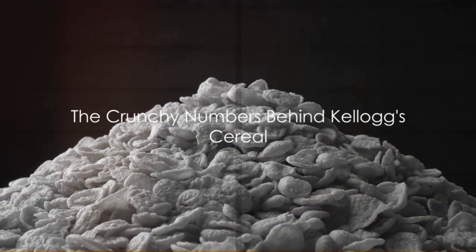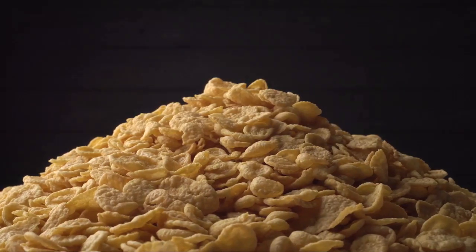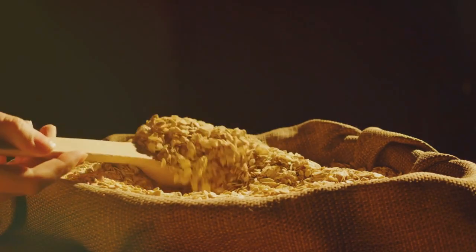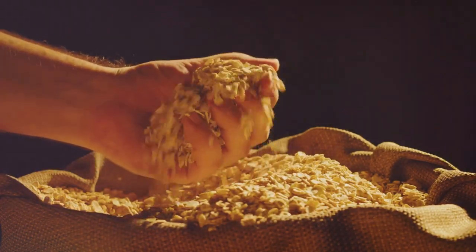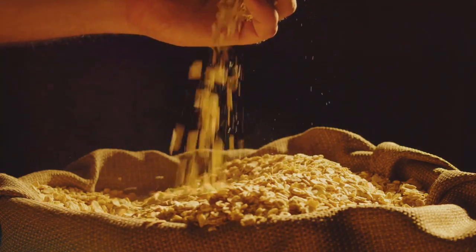Breakfast is the most important meal of the day, but what does it cost to produce that box of Kellogg's cereal that you love so much? Let's dive into the crunchy numbers. Firstly, let's talk ingredients. A typical box of Kellogg's cereal contains grains, sweeteners, vitamins, minerals, and a few other elements. The cost of these ingredients fluctuates, but on average it comes to about 75 cents per box.